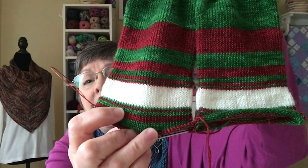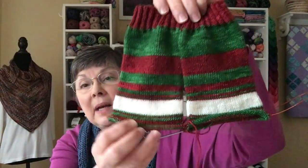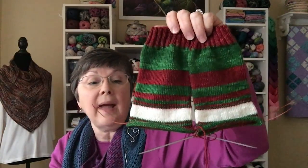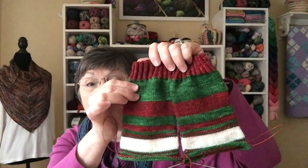So I've got 1, 1, 2, 3, 5, and then I'm starting the red will be 8 stripes. So then it'll do the opposite. And then I will do the toe in green. I have it planned that the last stripe will be red, this large section will be red.